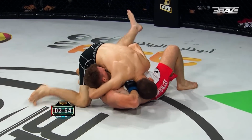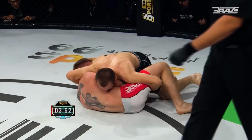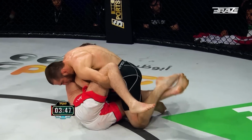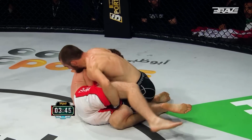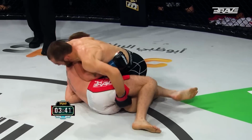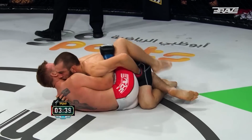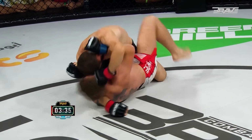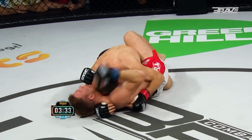Looking inside control here, Magomedov. This is not where you want to be. He just ties his opponent up beautifully. He's got that cradle position right now, which completely immobilizes the hips of Ian Cleary. Cleary is looking to maybe get an underhook here and recover full guard as well, but easier said than done with Magomedov looking to be on top.